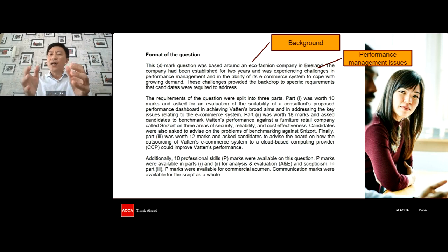Now, let me ask you this question, guys. Why do you think the examining team spend time and effort to narrate the background, to tell you about the performance issues in this paragraph found in the storyline? Why does the examiner report need to tell you all this? Have you got any clue?